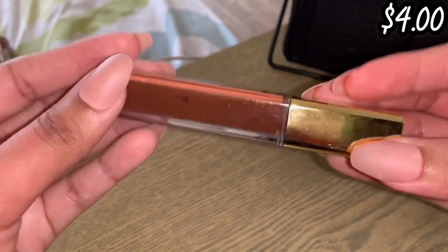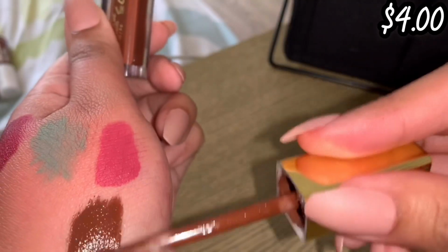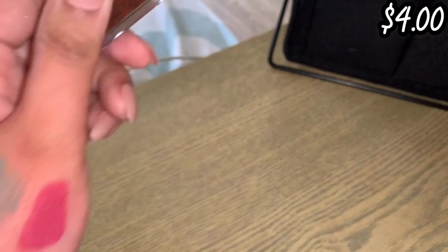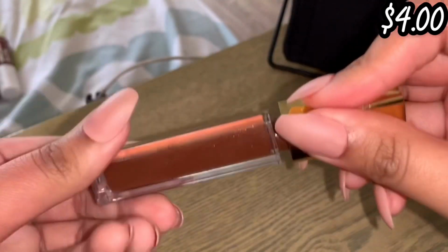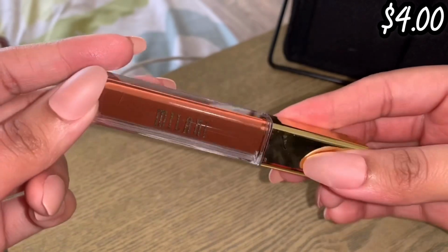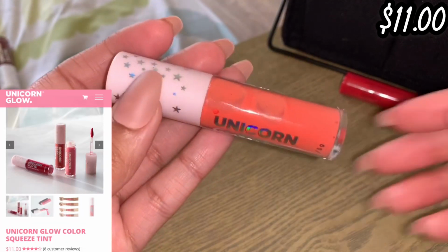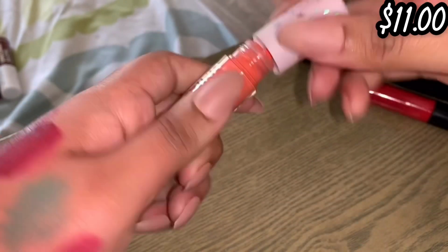This is the other Milani Amore matte lip cream. This one is in the shade Covet. I'm gonna keep this one because the shade is gorgeous and it's super pigmented. The formula is super drying, as I mentioned, but I still love this shade, so we're keeping. We have 2 more.